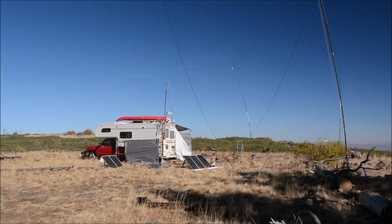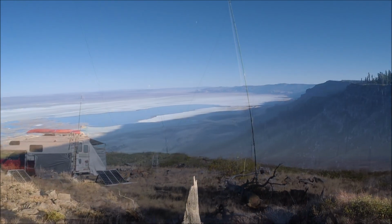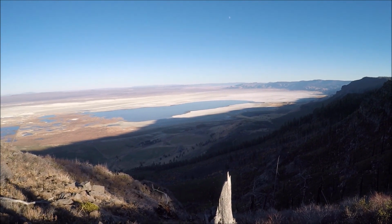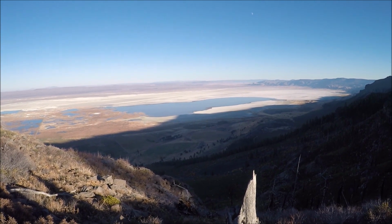And I got my scanner antenna up. And the 20 vertical dipoles out on the edge of the drop-off. There's a view over the edge. That's Summer Lake down below. It's got some water in there.